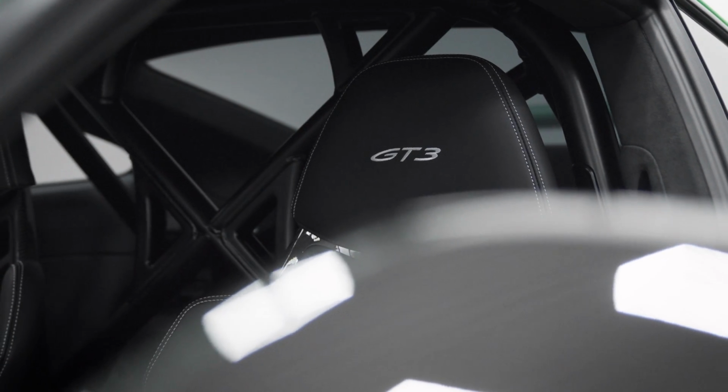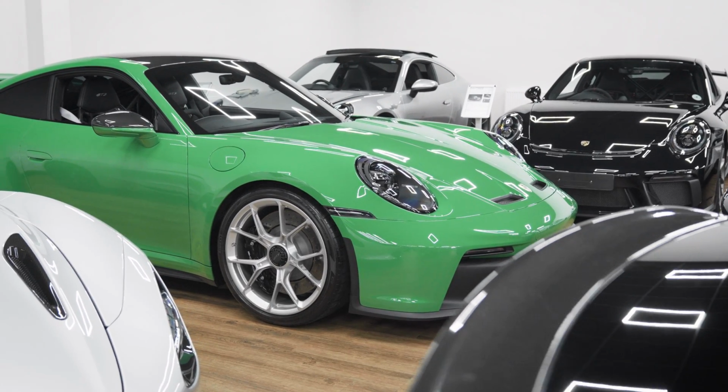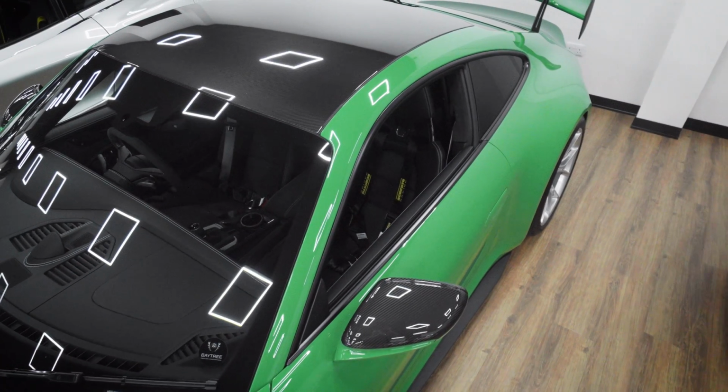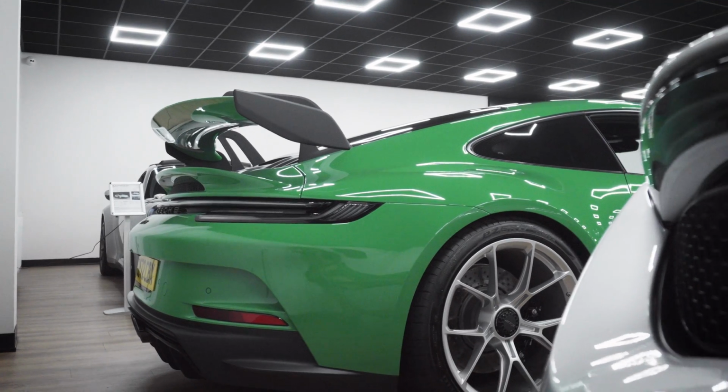I mean, I do definitely prefer this, if I'm honest, but that is more of a track car. It's your perfect lineup. Well, no, I prefer the GT3 RS. Oh, do you? Yes. Okay, right. Well, purely on looks, totally. On colour? No, totally. Okay, on looks.